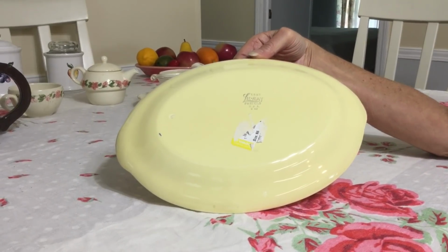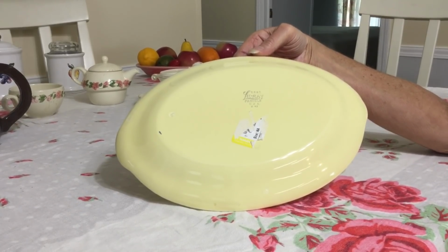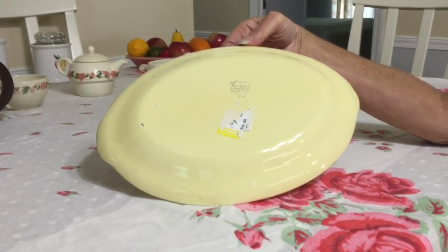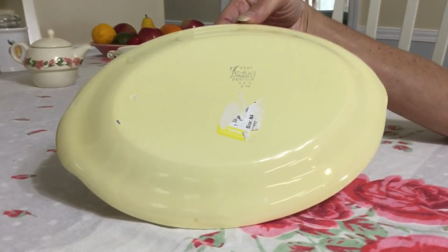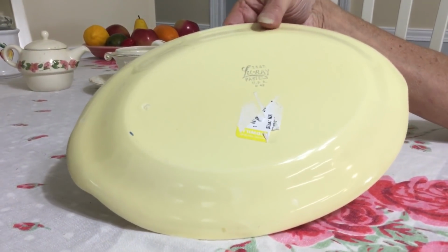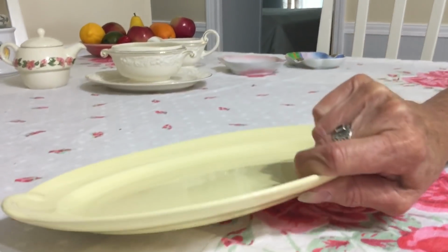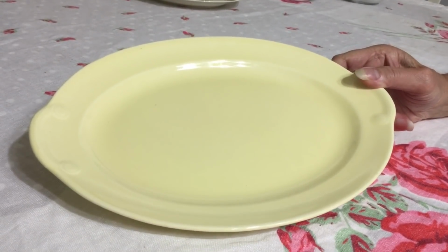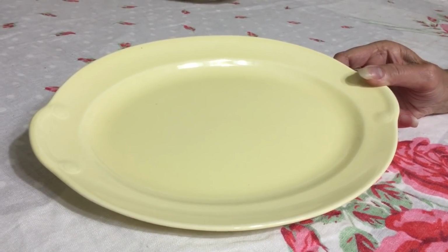I don't know if you guys have been with me for a while, but if you have, you know I keep mentioning Luray. I want to find a piece of Luray. And I'll tell you, when I found this piece of Luray, I turned it over in the Goodwill and saw that it was stamped Luray. My heart just skipped a few beats. This is my first official piece of Luray I've been looking for probably the last few years.